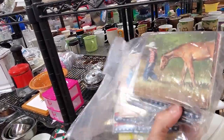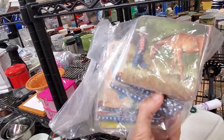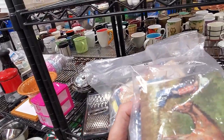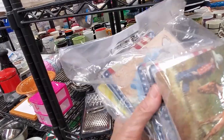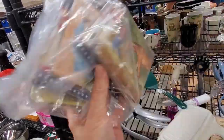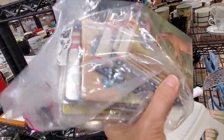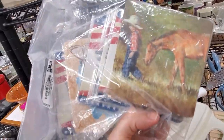Sometimes vintage coasters can be really good. And there's quite a few of them in here. They do want $5, so it would be $3. And I don't see anything super exciting except for the horses. That's what's pulling me.